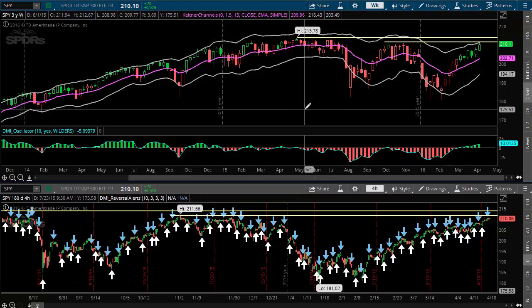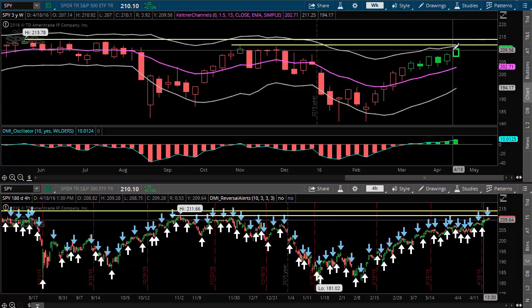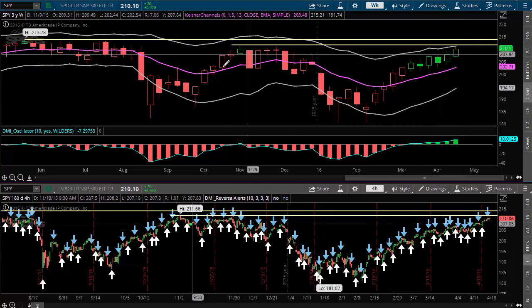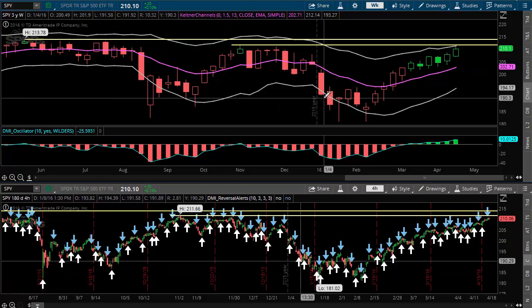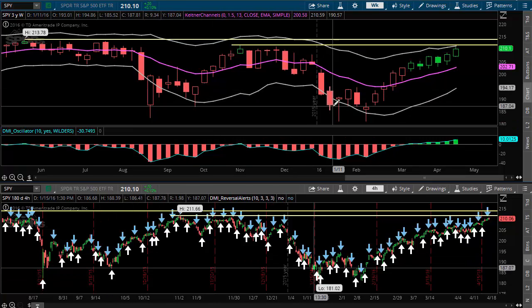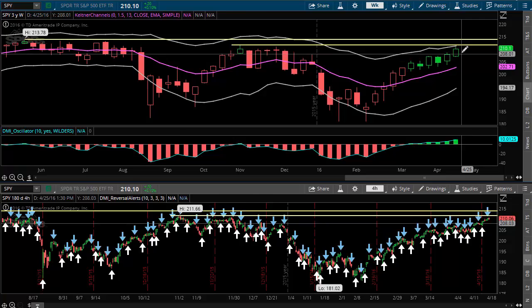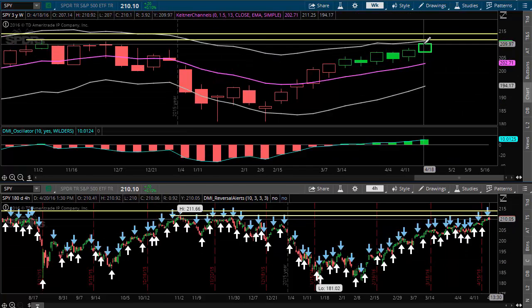So first, if we look at the weekly chart, we can see that we're nearing our upper Keltner channel band. A lot of times the bands act as support or resistance areas, and 90-something percent of the time the market trades inside these bands, and we're actually right at the band right now. But I want you to imagine what could happen the next couple days.